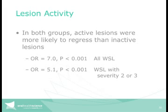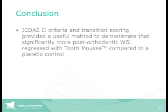So what we can conclude from this is using these criteria, these ICDAS criteria, and Denise put them up before, they're a little different to the old tried and true DMF-T or DMFS that we've used, but they use similar principles in a way. Using these criteria and transition scoring, which is this matrix that again Denise presented, where you look at what's happened to a lesion, whether it's progressed or regressed, using those two things, it provided a useful method to demonstrate that significantly more post-orthodontic white spot lesions regressed with tooth mousse compared to a placebo control.